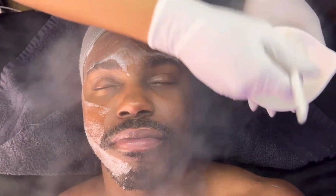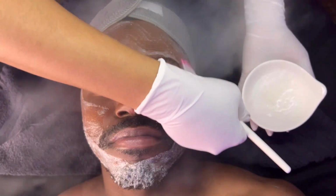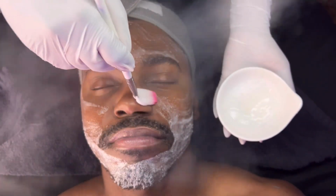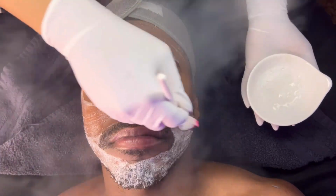Like, for example, when I was doing my consult with him, he was telling me that he has been dealing with dryness in his beard area. So I want to do a deep cleanse to get out any dirt and debris. And I also want to exfoliate any dead skin. So that's why I chose this cleanser. Plus, it is naturally brightening and it's just one of my favorite cleansers. I love it, so I use it.